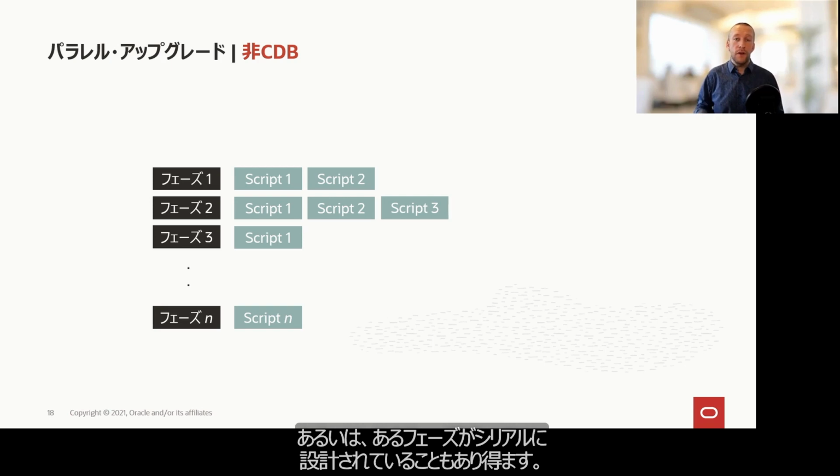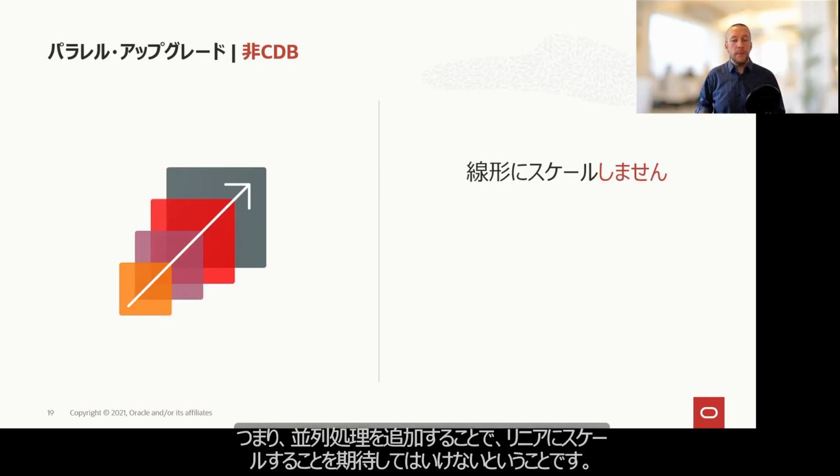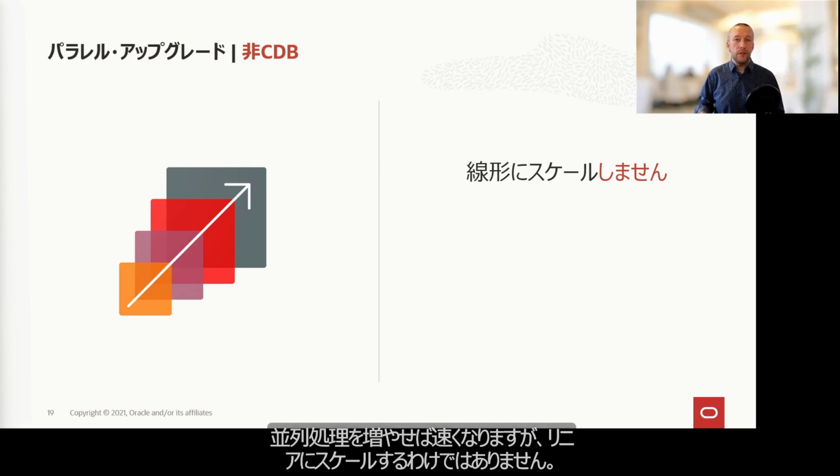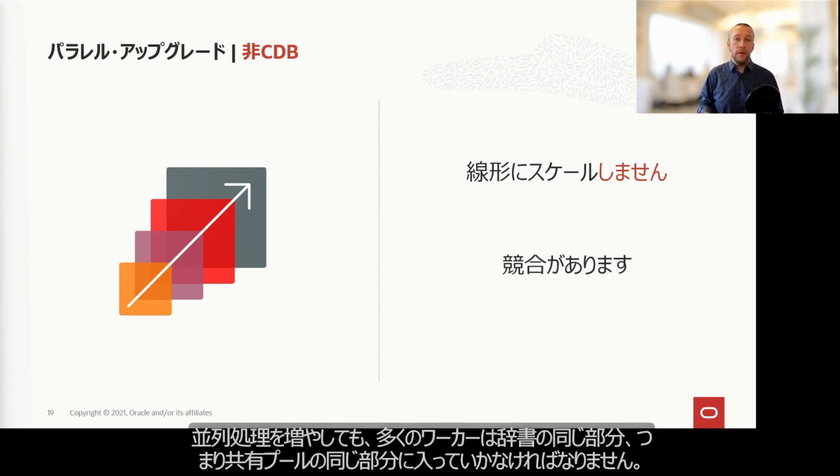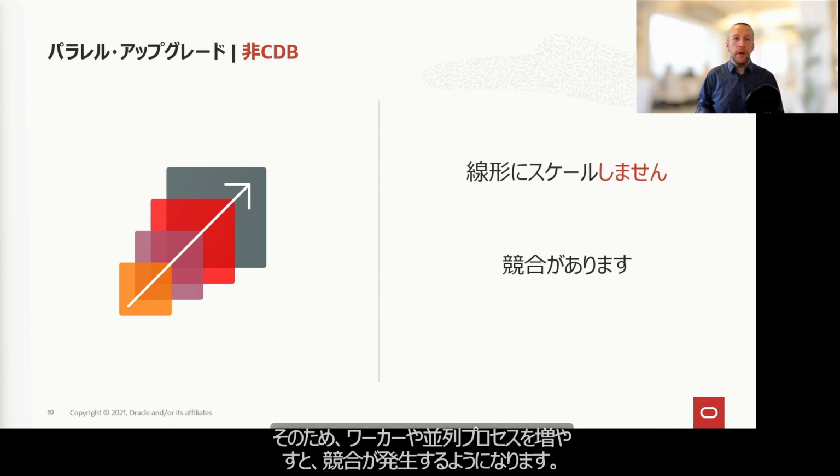Or it could be that one phase is designed to be serial. So this means that by adding parallel processes, you shouldn't expect it to scale linearly. If you add more parallel processes, it will be faster, but it won't scale linearly. And this has also to do with contention. Even though you add more parallel processes, a lot of the workers have to go into the same part of the dictionary, into the same part of the shared pool. So by adding more workers, by adding more parallel processes, we start to see more contention.